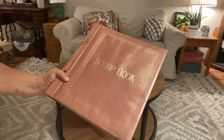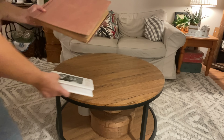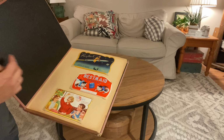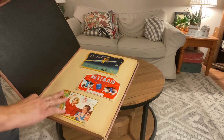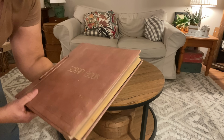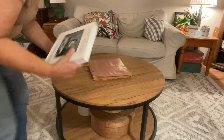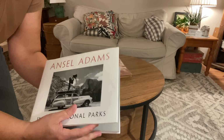So this is just an old scrapbook. It actually has my needle books. If you watch my other channel, you know I'm a thrifter. And these are old needle books, and so it has my needle book collection in there. I'm gonna put that here. And then I have this, which I got at the bins, I think. It's an Ansel Adams National Parks book.